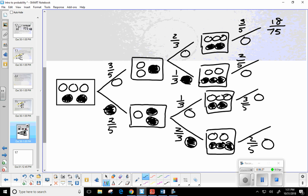So now let's follow the second branch. This time I'm going to take 3/5 times what? 1/3 times 2/5. So that would be 6/75. Now, if I had originally chosen a black ball, I'm still ending up with a white ball. So 2/5 times 1/3 times 3/5. Another 6/75. And the final one, if I'd chosen black the first two times, but then ultimately chose white: 2/5 times 2/3 times 2/5. 8/75.